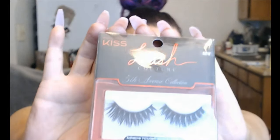I don't think I showed you these ones. Look how pretty they are. Oh, so pretty. And then I got the DUO glue.